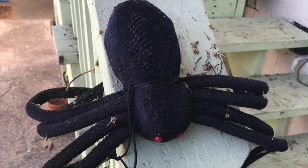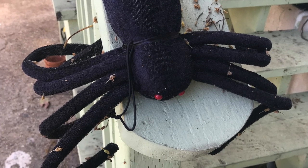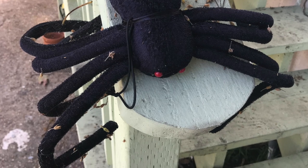I found one last massive spider in my garden. But don't worry, it's not real. It's a leftover decoration from Halloween. Guess it's time to do some cleaning.